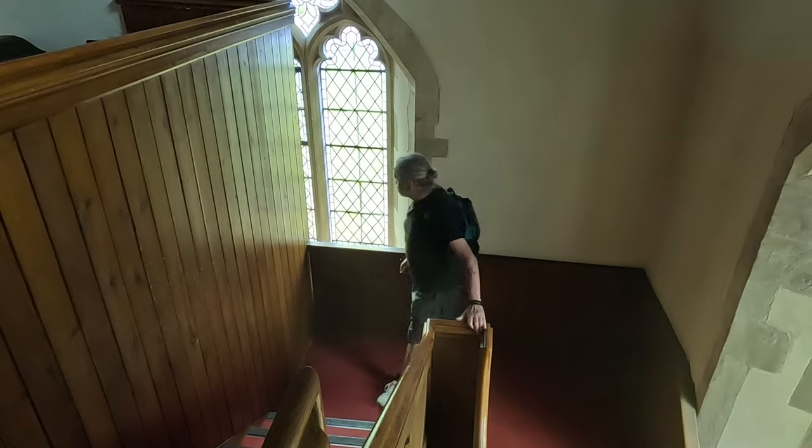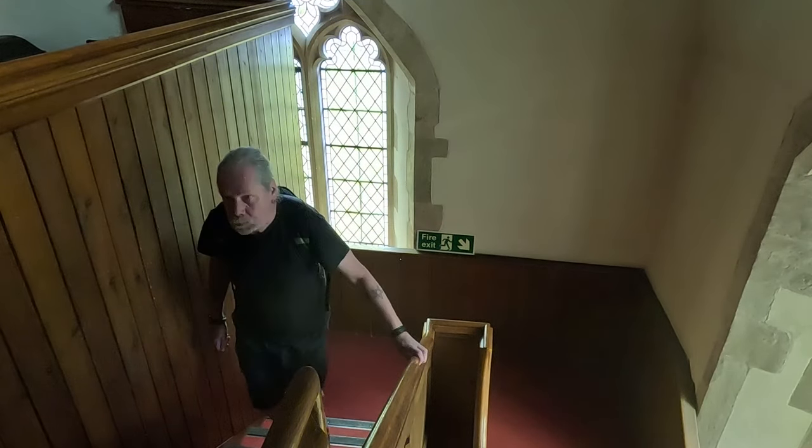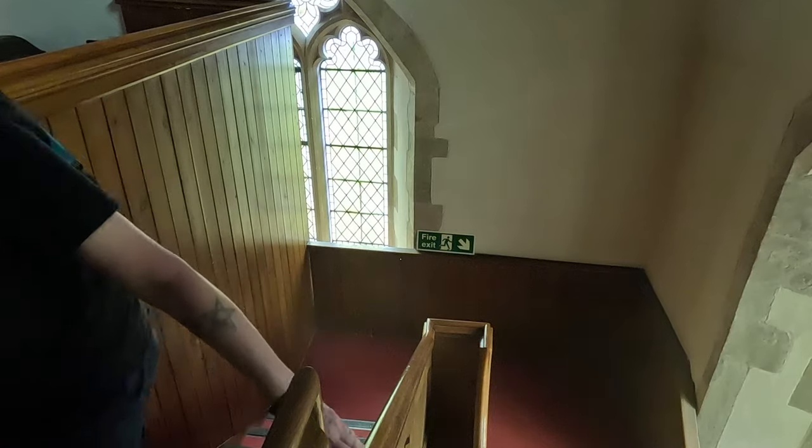Yeah, the oldest door in Surrey and the third oldest in England, and a trip over to Woking Palace, which I'm really pleased to have finally done.